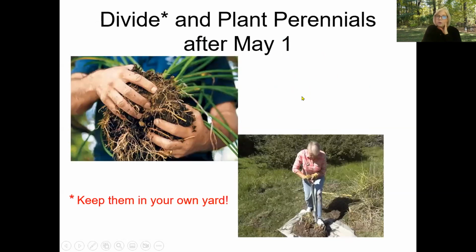And then you can go out after May 1st and divide and replant your perennials. So this person has what looks to me like a daylily, and hostas and other non-natives are like that. But they're also natives where you can go out. If they've gotten a little bit bigger than you like, or you want to propagate, you want more of them, dig them up, divide them. You see a guy just kind of slamming a shovel through there, and that's what you can do. Or you can use some kind of a knife, split them apart and replant them.